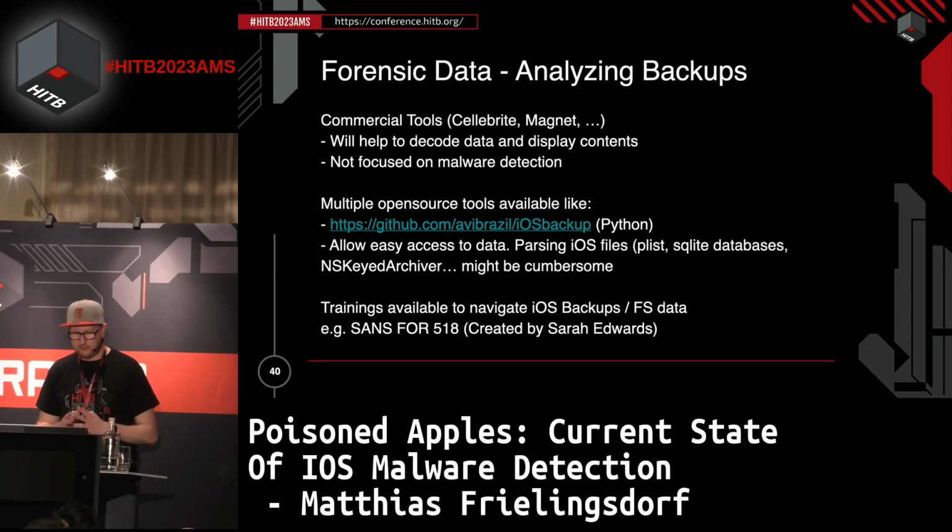And I did the SANS FOR518, which is Mac and iOS forensic analysis by Sarah Edwards, which is really amazing. So after those 5 days, you are definitely capable of looking at all the file system data that you have on an iOS device, and you know where to look. There's also one for mobile devices, which is the FOR585 by Heather Mahalik, but it also covers Android. So if you're only looking at iOS, this one might be more interesting for you. I'm pretty much sure there's a lot more forensic training available, but it's the only one that I did, but I can recommend it.